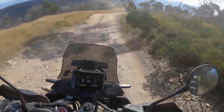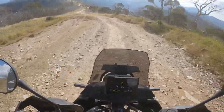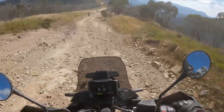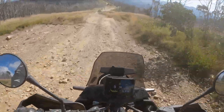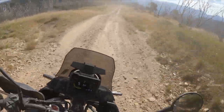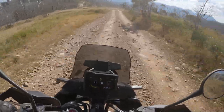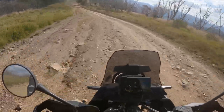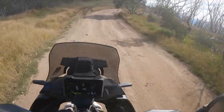The suspension is a vast improvement. You really had to be just tiptoeing through these sections with the WP Apex. But with this stuff on, it's quite happy to hit stuff much harder. Yeah, this really brings out the off-road animal that's inside the Norden 901. The pedigree is there, if you need it.